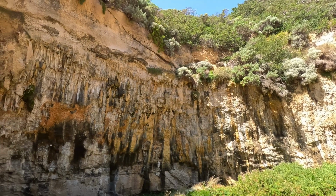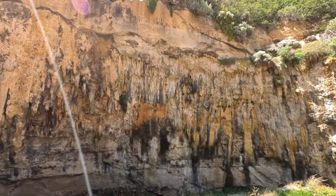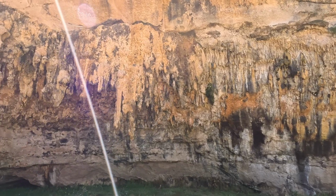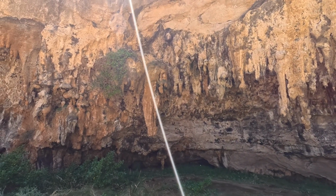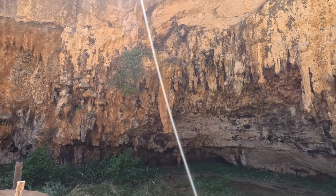Alright, so there's this little cave at the end of Loch Ard Gorge here. All these stalactites hanging down. You can see or hear water dripping off them. Very nice. Didn't expect this. Anyway, let's go to the beach. It's so hot.